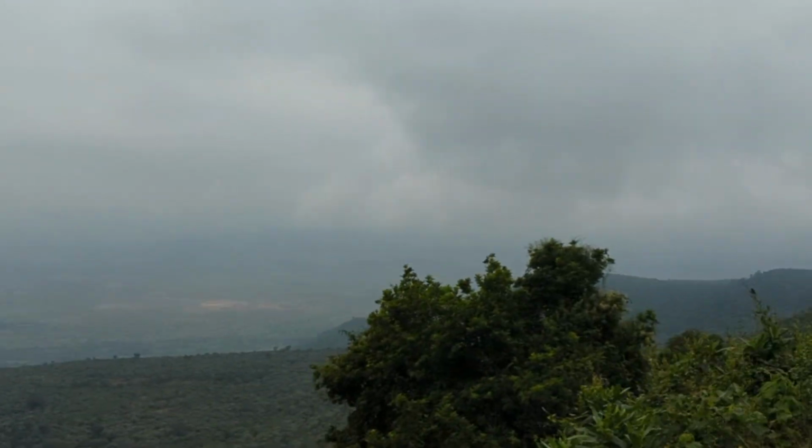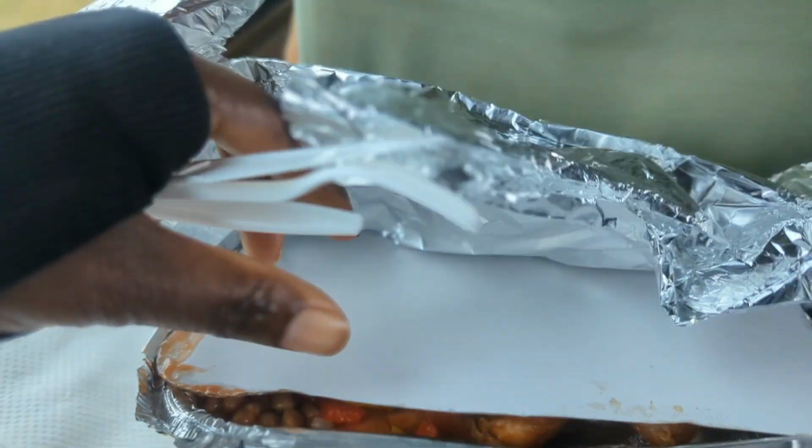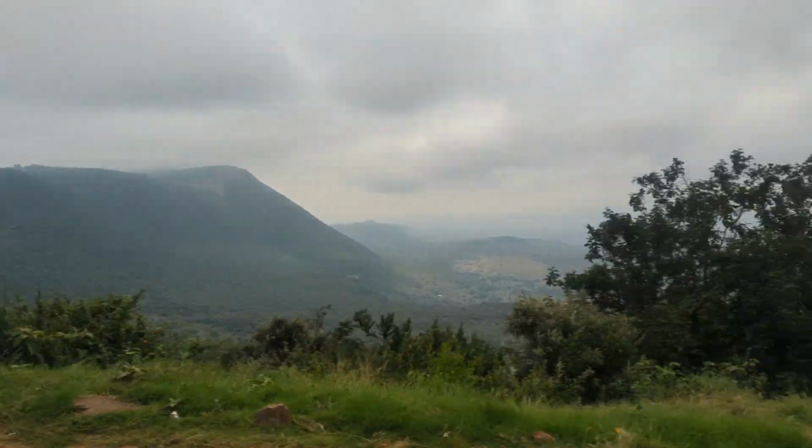And of course, this foodie came prepared. I brought along some food with me. So try to eat before you embark on this 6-hour journey.